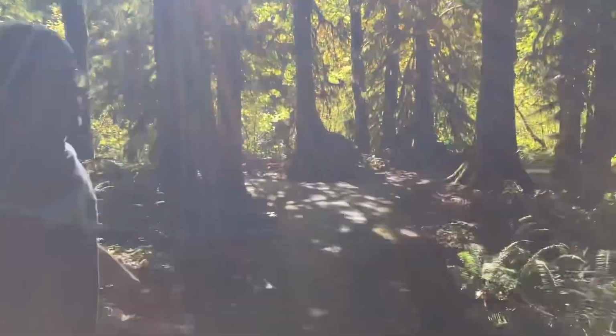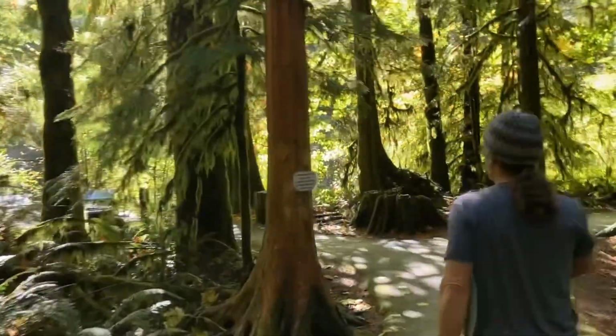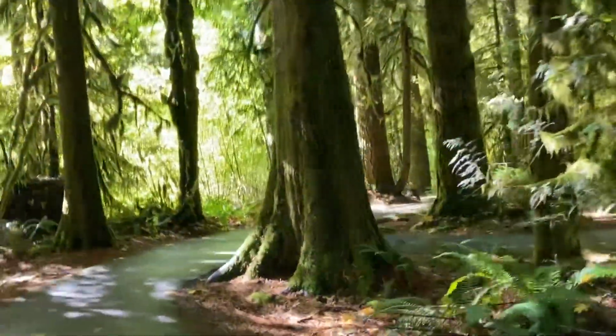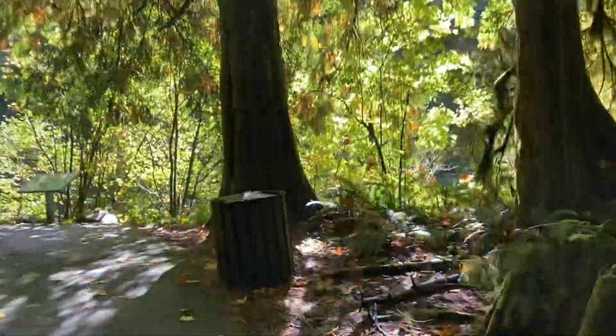Here's the anti-graffiti tree. You can see the other episode where it shows a lot more of the trail. We're just showing you little bits right here. You want to see the view of the creek right here? The river, actually. This is the Salmon River.